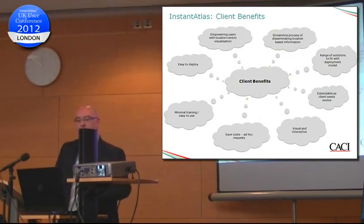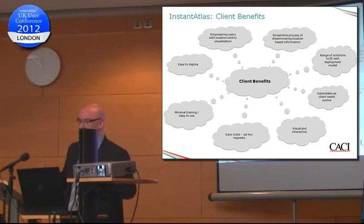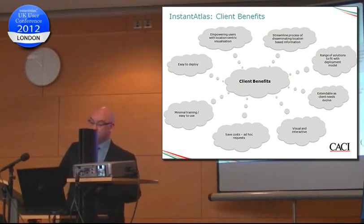In terms of client benefit, I think we talked about them this morning already, but very much around visualising the data in a slightly different way. Granted, some people prefer still to see things in spreadsheet format. With Home Group, we've helped streamline that process of disseminating location-based information. It's a flexible solution. We can extend it as the client need evolves. Clients like the fact that it's so visual and interactive, so as well as using it in my day-to-day job, when I'm doing presentations, I can just pop up an InstantAtlas report and interact with it live in a presentation. And it's great that there's minimal training and setup from a client's perspective.